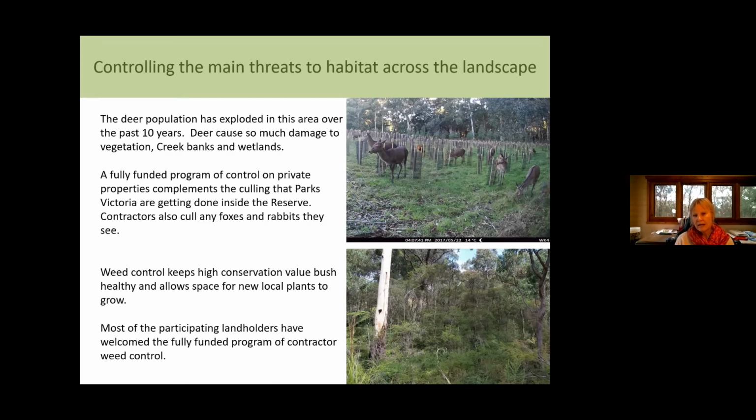A lot of the landholders inherit infestations of blackberries from previous owners. And we also help people out with holly, which is a very difficult plant to control unless you have expertise in the area of weed control. And once we've got those infestations under control, the landholders then feel confident that they can continue to maintain them and keep them under control themselves.